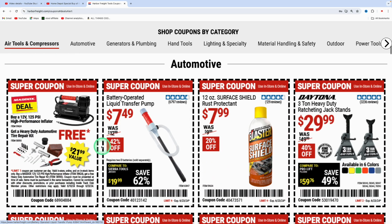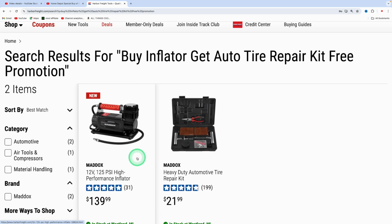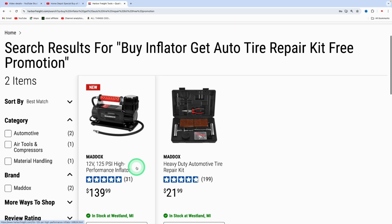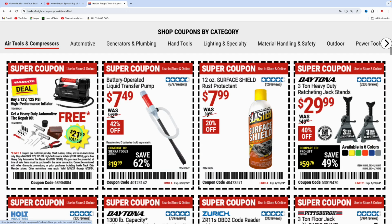Got some automotive up next. So here's a pretty good deal if you guys are looking for a really good inflator. This is the Maddox, a 12 volt, 125 PSI performance inflator. So this is going to last you a long time. This one's coming in at $140, but they are throwing in a little freebie here. With that, you'll get the heavy duty automotive tire repair kit.